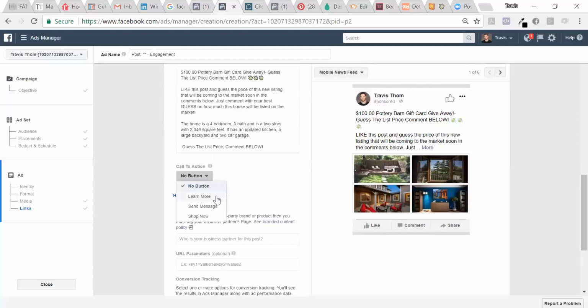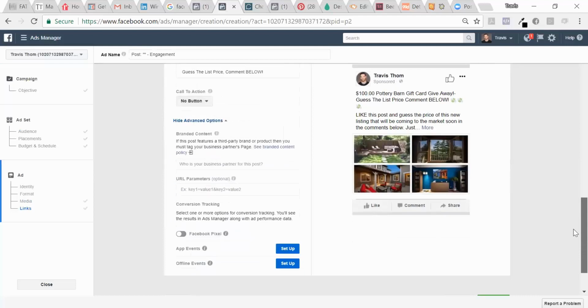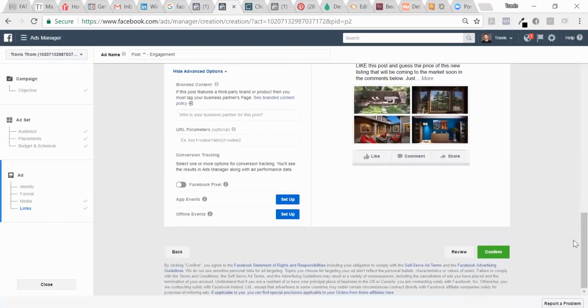Then for this we would probably add no button, just to get comments, because we're not sending people in any kind of direction. We just want them to comment. There's no actual call to action here that we would send them anywhere, just have them comment and like on this post. So what we would do is go ahead and then confirm.